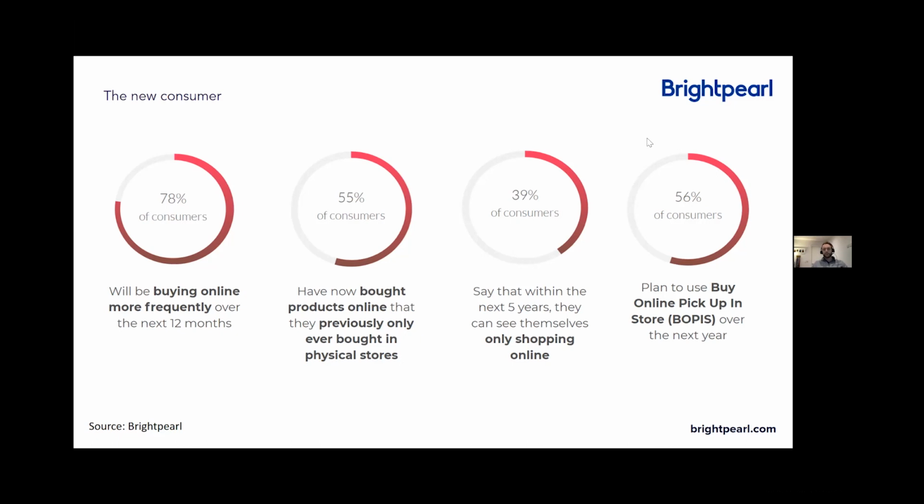So that can include offering new ways of fulfillment, selling on new channels, or even offering different delivery options or extended return windows just to remain flexible, but still draw the consumer in as a result of some of the changes in those habits.